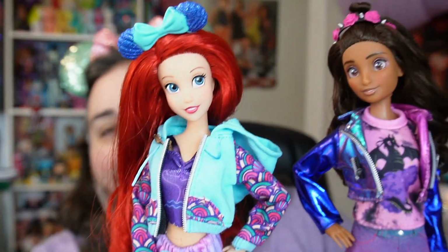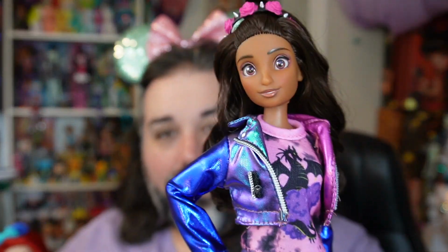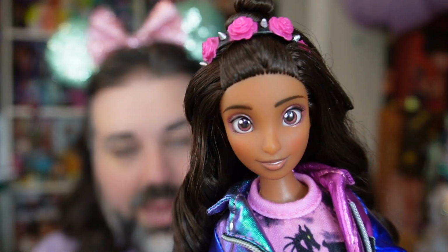All right, anyway, that is going to be it for the Ariel inspired Illy doll and the Aurora or Sleeping Beauty fashion pack, as well as our guest appearance from my Ariel classic doll. But anyway, I love these dolls, and I was thinking to myself, are these the perfect dolls? Because they're fully articulated, they have amazing details, they look really pretty, and they have casual clothing. I prefer casual clothing.